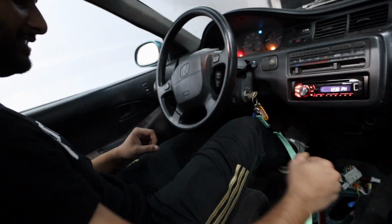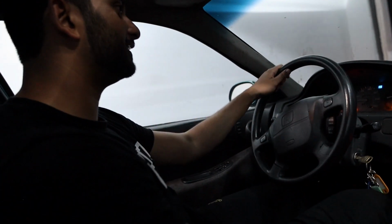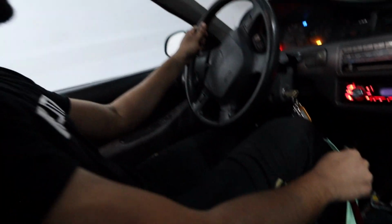What? I got a clutch. It's a short shifter, so I have like no idea what I'm gonna do first. Oh god. Alright, we're about to go to second gear. We're in second gear, yo. Let's go. Sorry, neighbors.